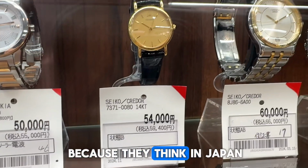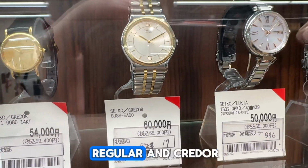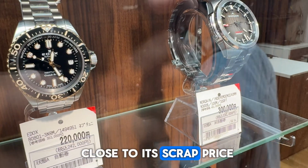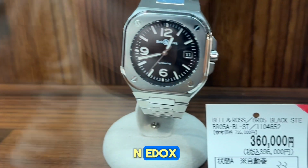And that's really important because I think in Japan, it can be hard to find some of these mid-tier watches. These two watches right here are Credor, so they're high-quality examples of Seikos. One of them was actually solid gold and was selling pretty close to its scrap price. But you can also get some less common Swiss brands like Sinn, Eterna, Bell & Ross.